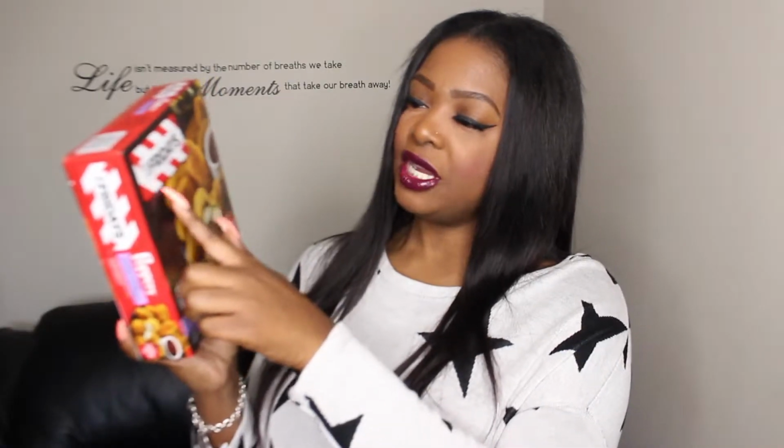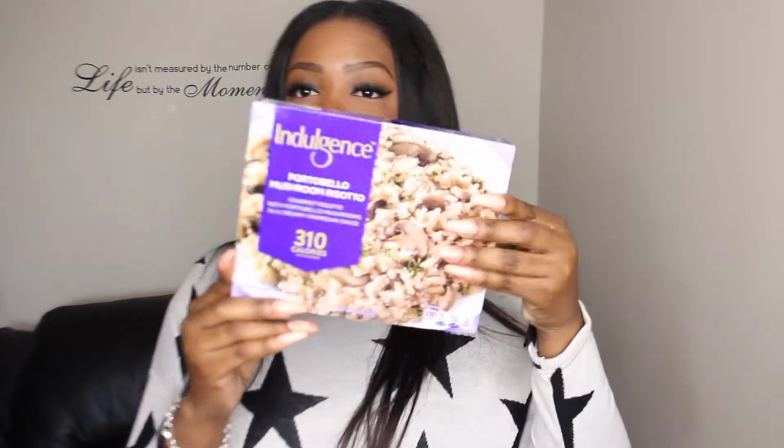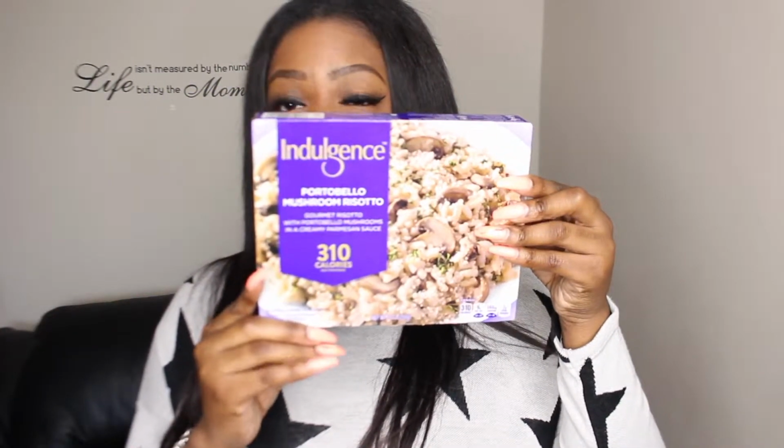These are TGI Fridays. They're poppers and they're cream stuffed jalapenos. They look really delicious, and these were $4.48. And it doesn't say how much is inside, but sounds like a decent amount. This looked kind of interesting. It's by Indulgence and it's a portobello mushroom risotto, and it was $2.24. Looks like it's tasty. I guess I'll see.